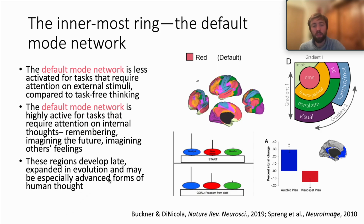And it's thought by some people that perhaps the functions of this network, which seems to be recently evolved and late developing, may be some particularly advanced human forms of thought. So perhaps some of these functions might be particularly interesting challenges for artificial intelligence to take on, to try and really understand, for example, the feelings of others or imagine various scenarios.